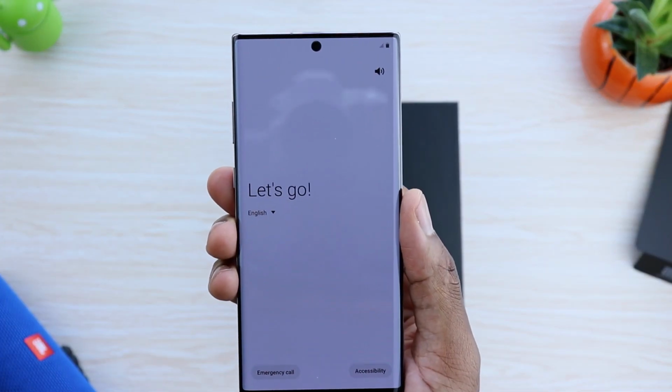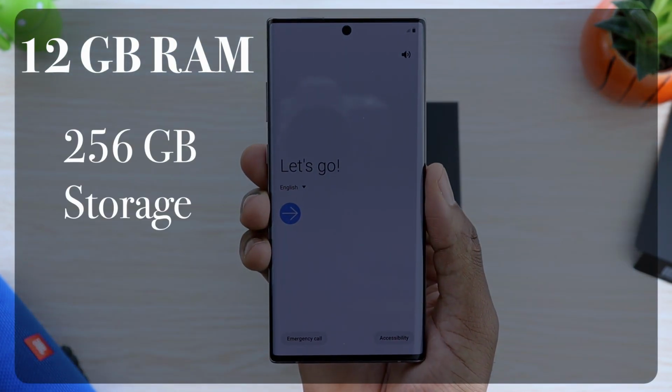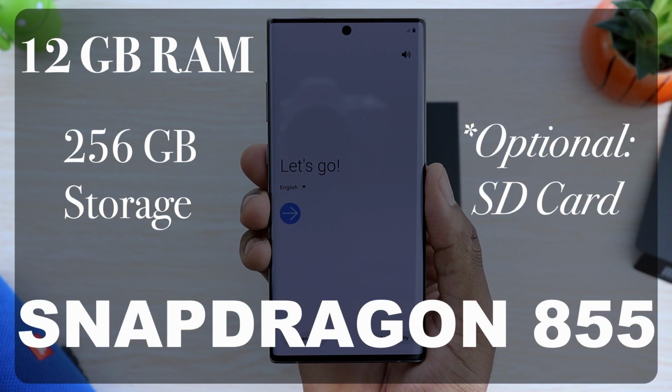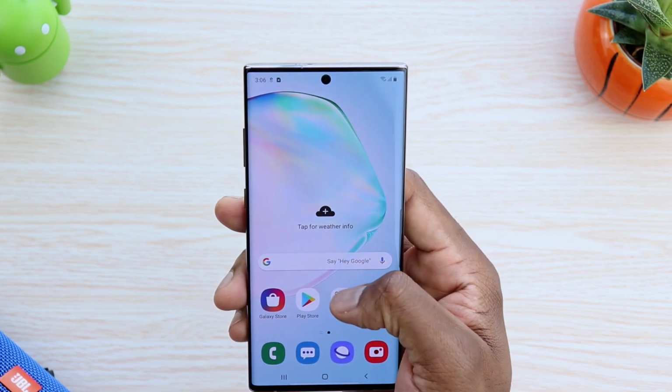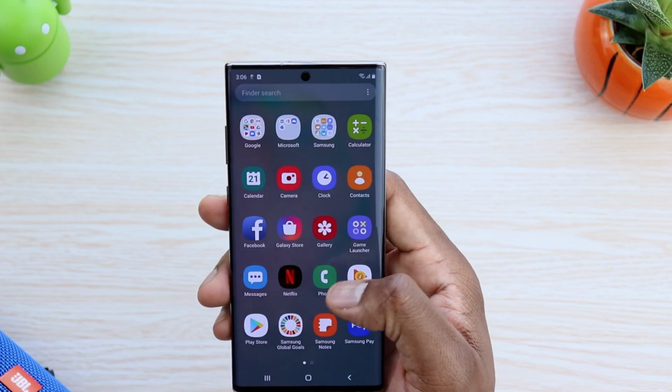Now the phone is just crazy fast. This unit here packs 12 gigs of RAM and 256 gigs of storage with the option of an external SD card up to, I believe, a terabyte, and it is running Snapdragon 855. And all of these are more than enough good specs for me personally, and also in my opinion, way more than the average person or even more would need.